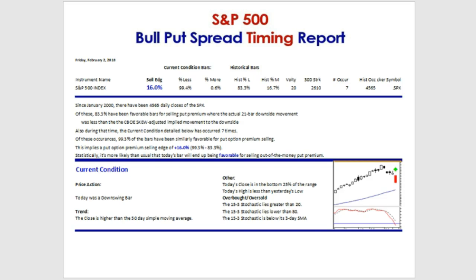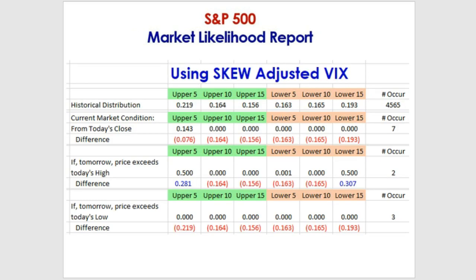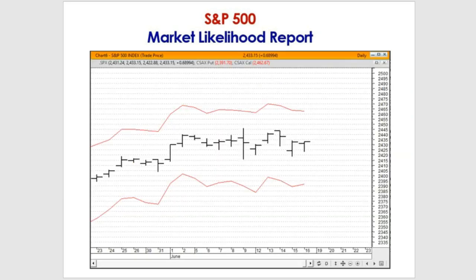Finally, let's go to the market likelihood report. You can see that we have those 7 occurrences. And this basically answers the question, based upon this current market condition and how often it's happened in the past, what's the market likely to do? Go up, down, or wobble around for a bit? And to answer that, we use distribution bands, price distribution bands. We'll come back to this report after I explain this.